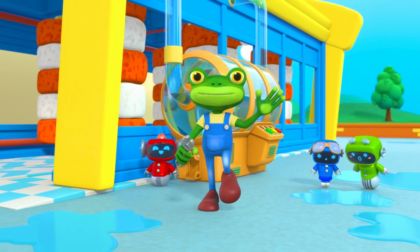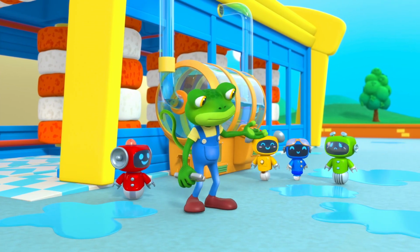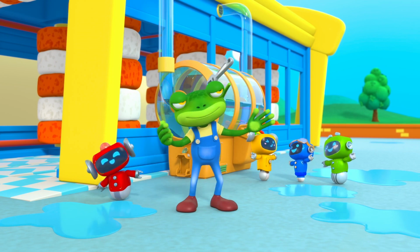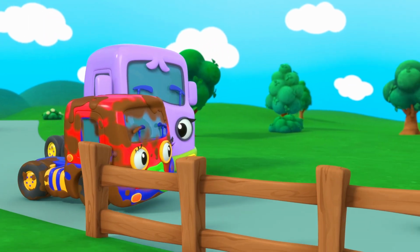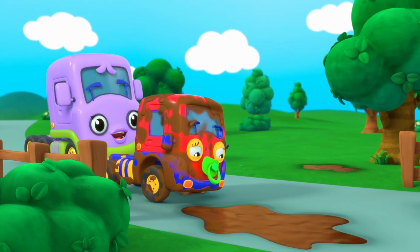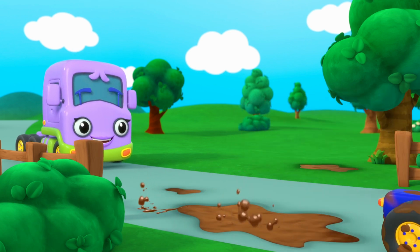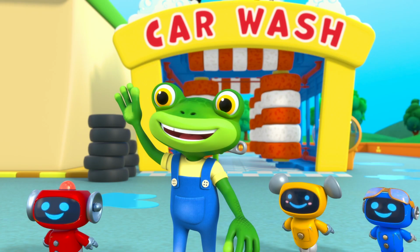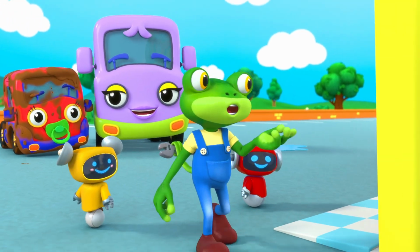Hello, everyone. Welcome back to Gecko's garage. It's very muddy today, so we're getting our car wash ready. Look! Here comes Baby Truck to get all cleaned up. Hello, Baby Truck. Let me guess what you're here for.